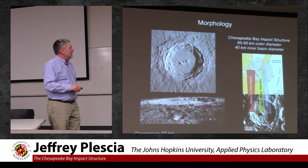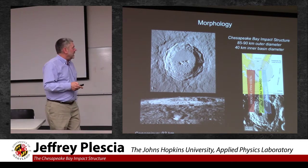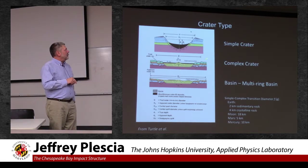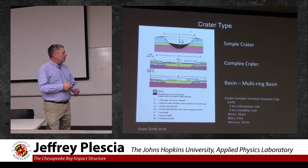So in a gross sense, at the structure at Chesapeake Bay, there's the area around here that's unaffected. There's a margin here that has a series of faults inside, so it looks like a faulted margin. There's a deep trough here, and then there's a central peak in the middle. We'll come back to that in a second. In cross-section comparison, something like Meteor Crater is a simple crater, just a bowl-shaped object. Chesapeake is complex, so there's a bump in the middle and faulted margins around the side. When you get up to really big things like impact basins on the moon, you still get an uplift in the center and faulted margins, but the faulting goes out farther and begins to break up into a sort of periodicity.